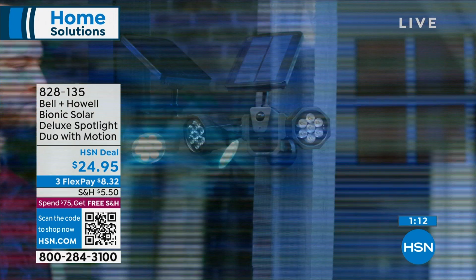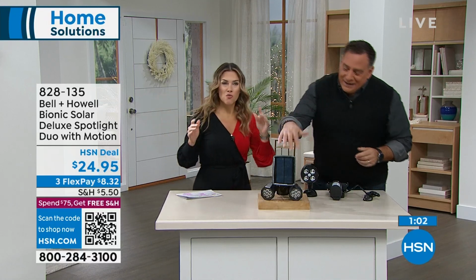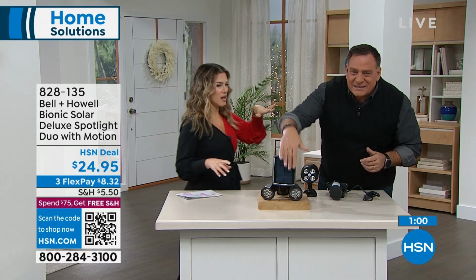Now, the other reason is that massive solar panel on top. A lot of times we see solar lights and they've got a little tiny panel on the top of it, and it barely turns on, and then it's off by like 10. You're like, wait a minute. This is a 6-inch solar panel.